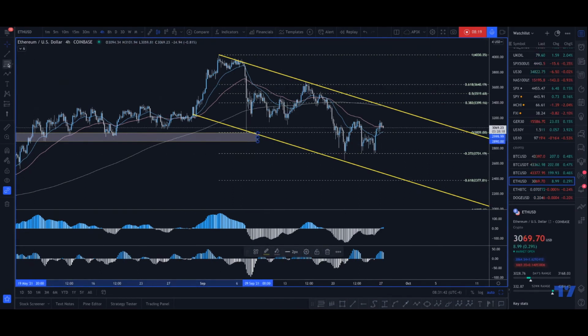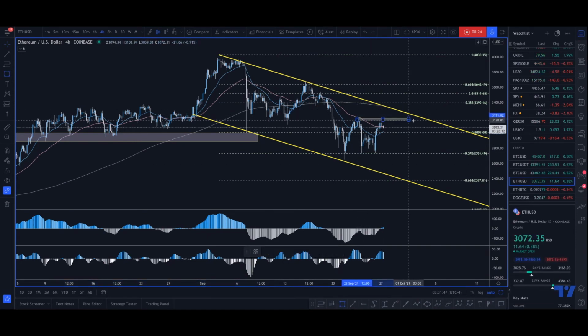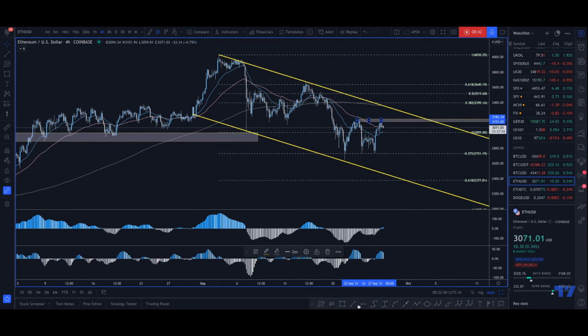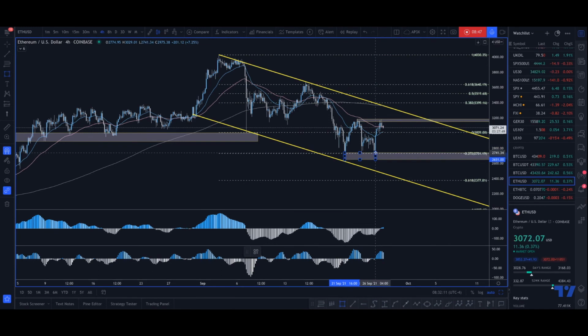And well, let's mark the new. So this is, one second. Let me use the magnet to be precise. So this is the new range. And we can extend this one, and same thing here. I would mark the candle bodies here. So as you can see, we're basically in this range.